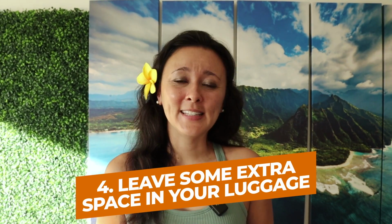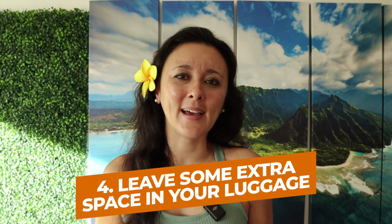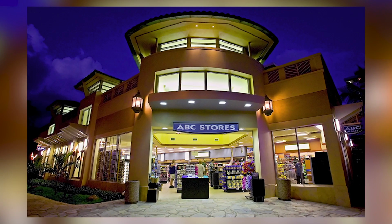Tip number 4, and this is easier said than done, is to leave space in your luggage for purchasing souvenirs or new clothes at the destination. Or if you're planning on doing some heavy-duty shopping once you arrive, know that you can purchase inexpensive duffel bags, check luggages, or carry-on suitcases here in Waikiki itself. A lot of the ABC stores will sell these suitcases.